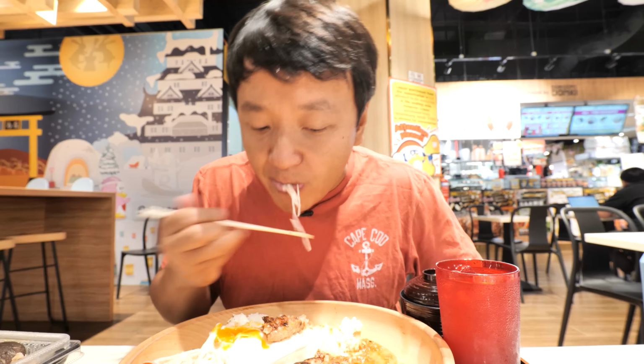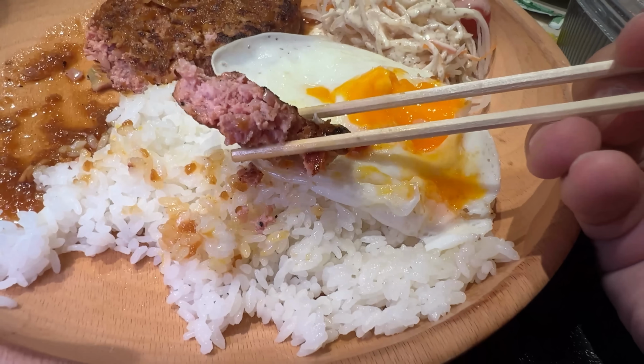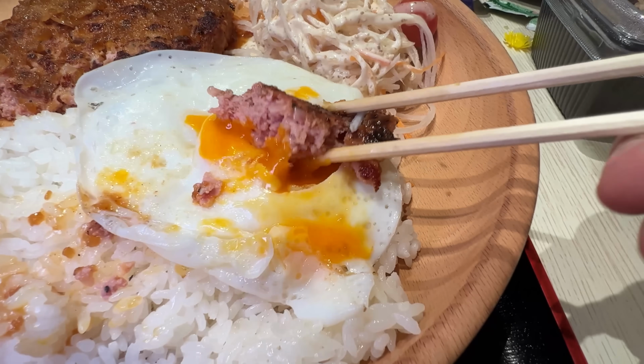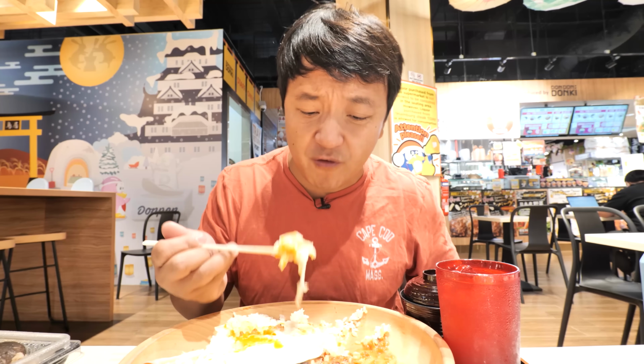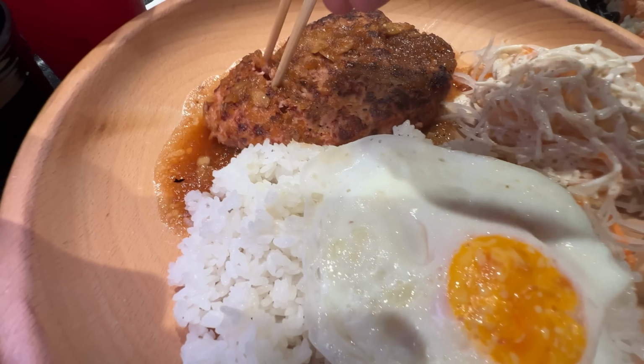Radish on the side. This steak is so soft and juicy. Again, an amazing amount of garlic on top. And I think the sauce is some sort of radish sauce. This is delicious. This thing has such a huge beefy flavor, first of all. And the sauce and everything they put in here. And the little bits of onions inside this Hamburg steak.